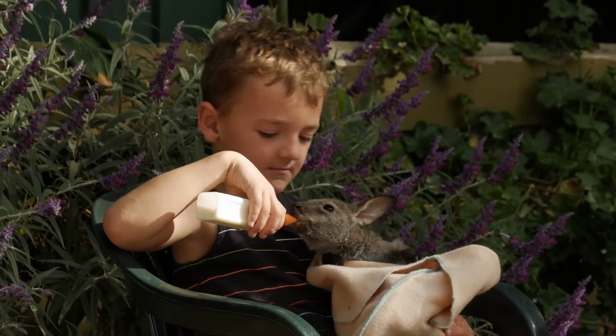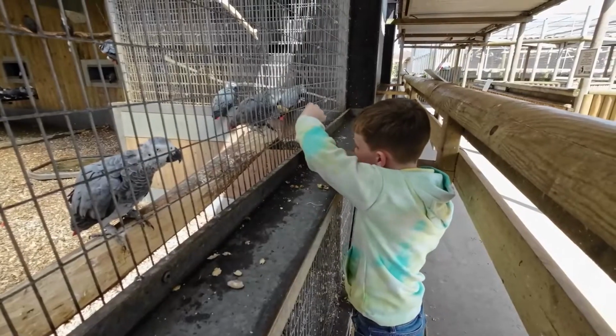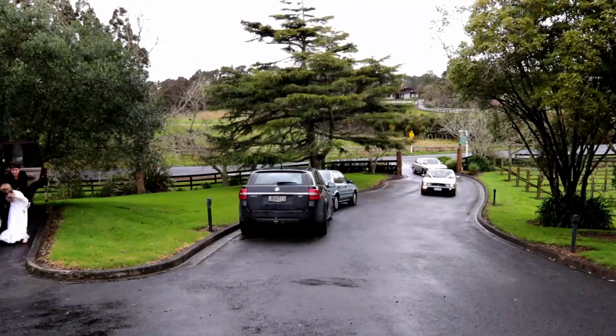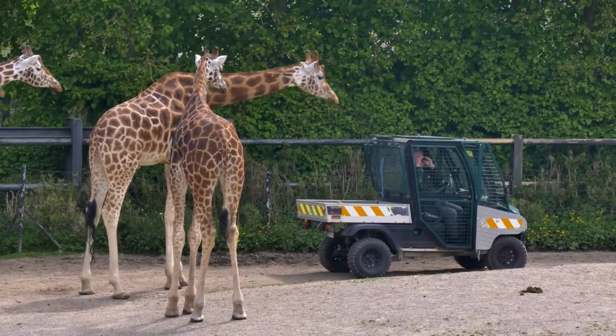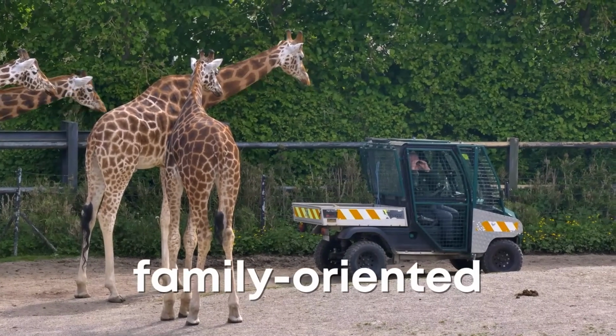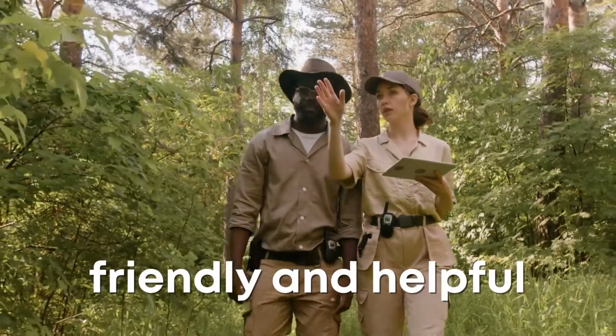The zoo is reasonably affordable to enter, but you will have to pay extra for the activities and kids' rides. Parking costs $8 per vehicle for the day. According to reviews, the zoo is a safe, family-oriented environment and staff are friendly and helpful.